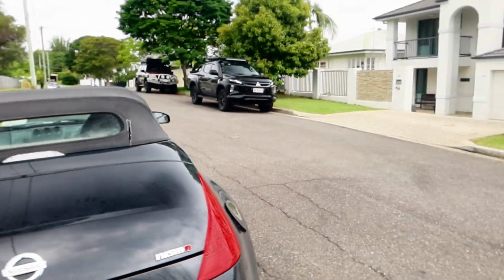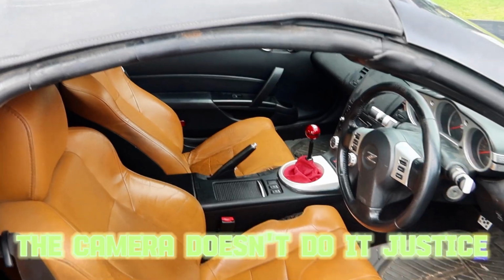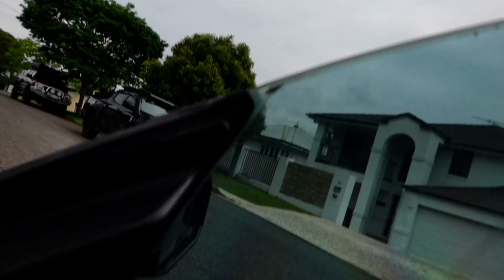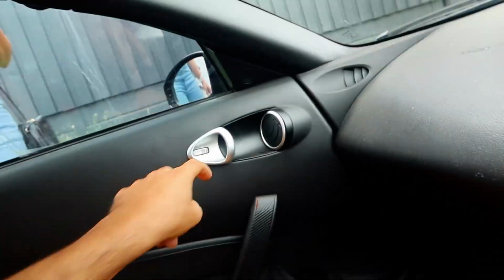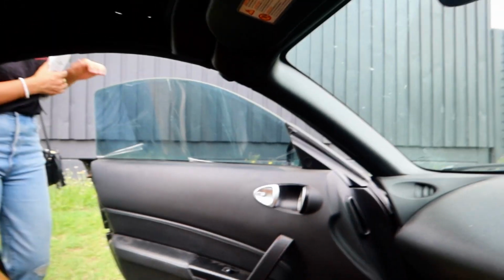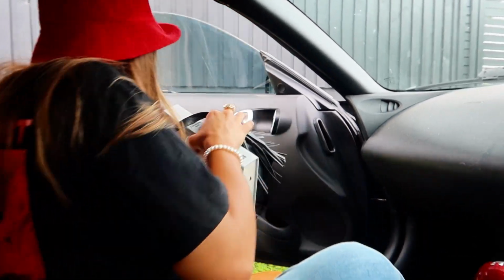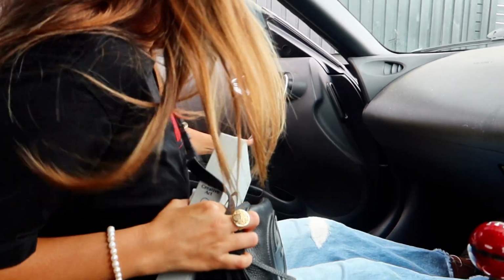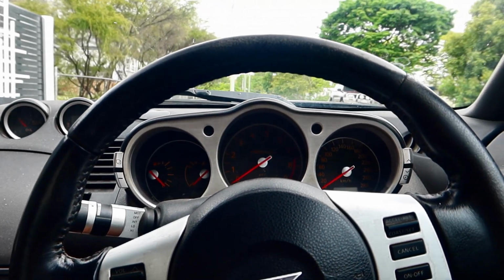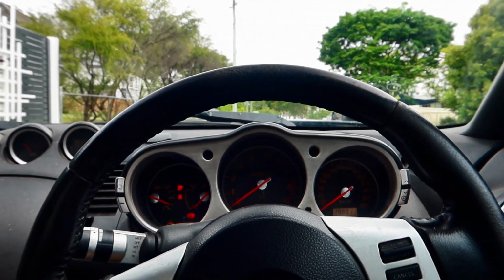It looks good. It's better to see it during the day. Yeah. Definitely looks dirtier in the day. It's so dirty inside. Ew. Classic 350Z issues. The door handle doesn't work, so you have to open it from the inside. Ew, it's so dirty. Yuck. Got a first cold start. Let it prime up a bit.